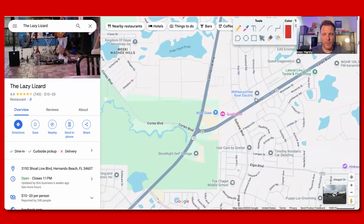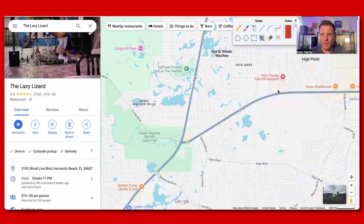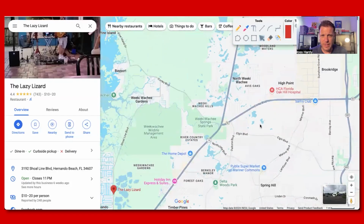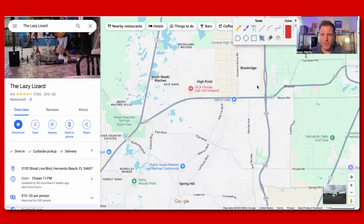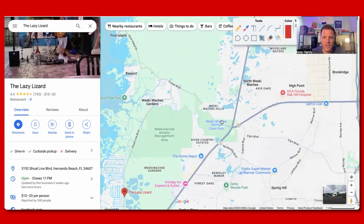Now, the closest hospital for Hernando Beach is going to be Oak Hill. So this is Oak Hill here. It's an HCA hospital. And as I zoom out here, you'll see where it is in relation. So not very far, about a 10-minute drive or so. So that's going to be your closest hospital right here. Tampa General is just up here if that's what you would prefer to go to. So definitely be sure to check those out and know where you are in relation to those.